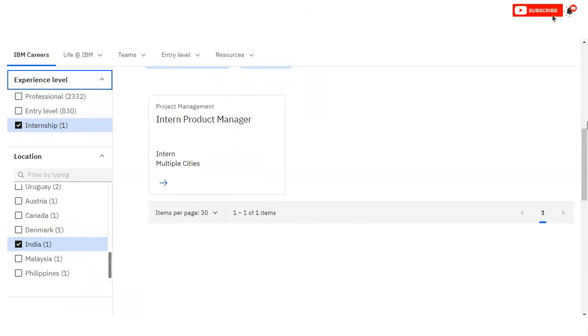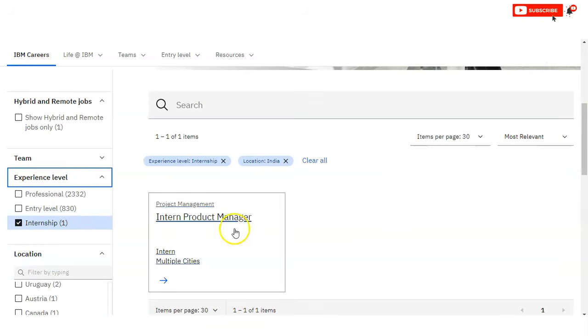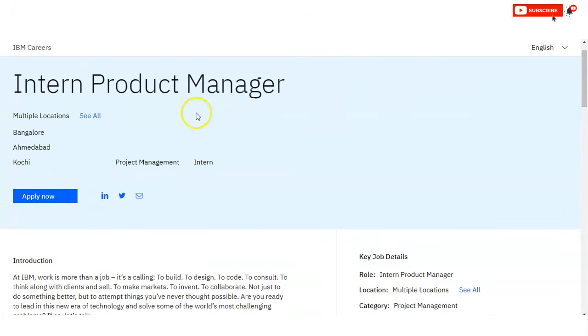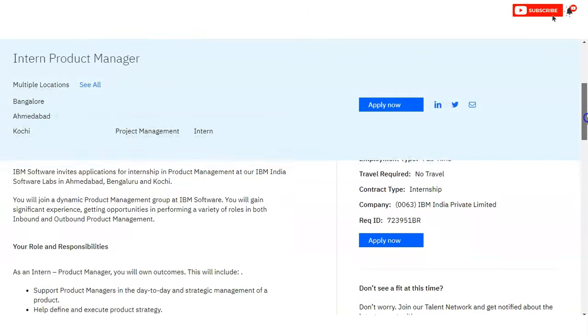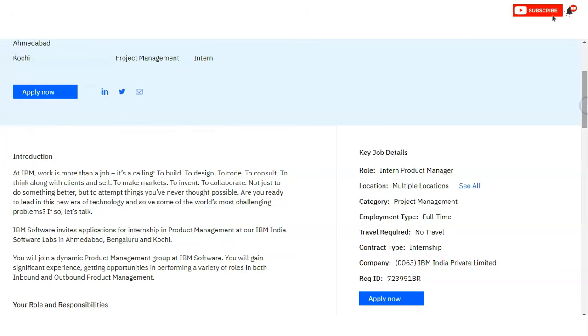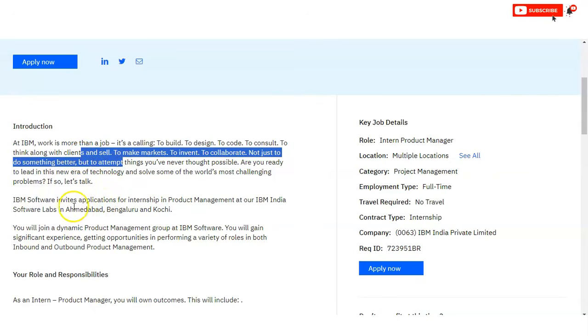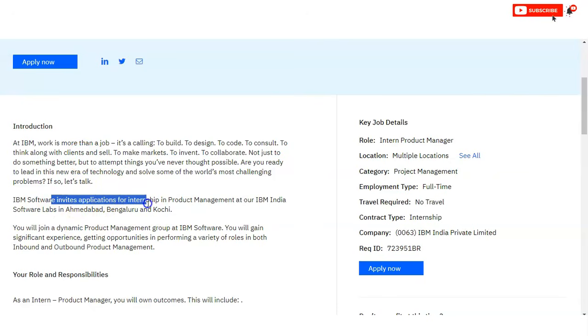And you can see on the right hand side the result is present, that is an intern product manager. So you have to simply click on that, and once you click, this type of page will appear. So you can see intern product manager. You can see here the locations available for this internship are Bangalore, Ahmedabad and Kochi. On the left hand side the introduction regarding the company is given, and you can see IBM Software invites applications for internship in product management at IBM India Software Labs in Ahmedabad, Bangalore and Kochi.